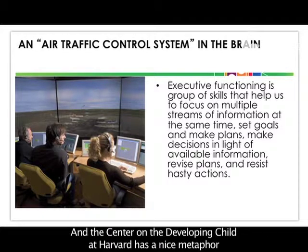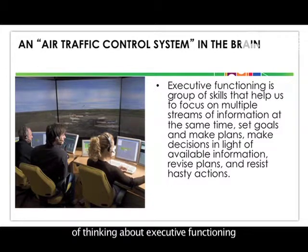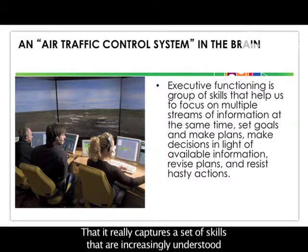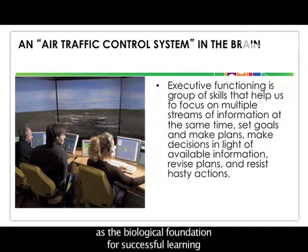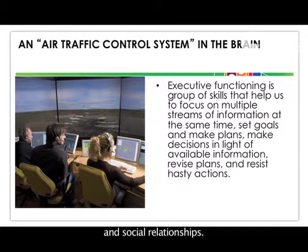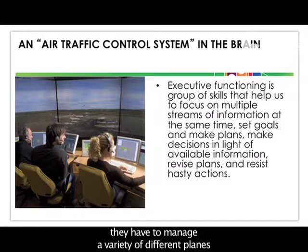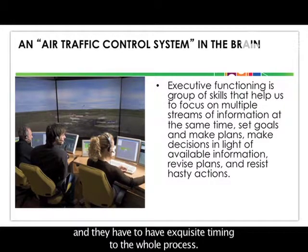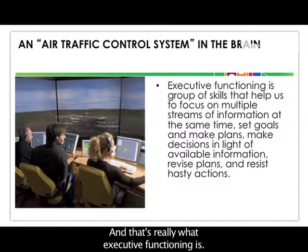And the Center on the Developing Child at Harvard has a nice metaphor of thinking about executive functioning as sort of the air traffic control system in the brain. That it really captures a set of skills that are increasingly understood as the biological foundation for successful learning and social relationships. So if you think about air traffic controllers, they have to manage a variety of different planes that are coming in on different runways, and they have to have exquisite timing to the whole process. And that's really what executive functioning is.